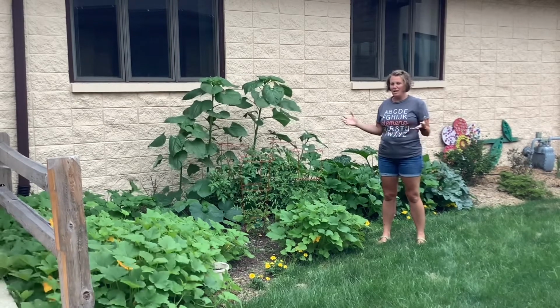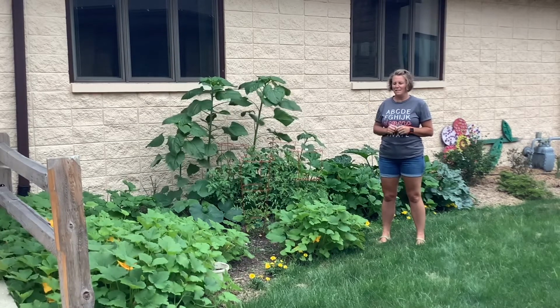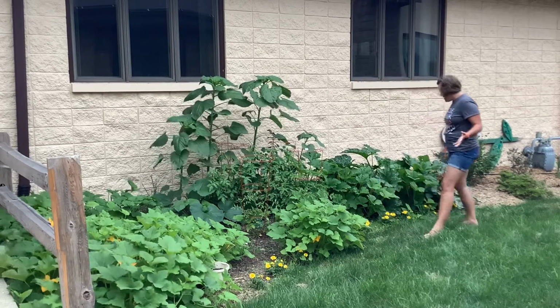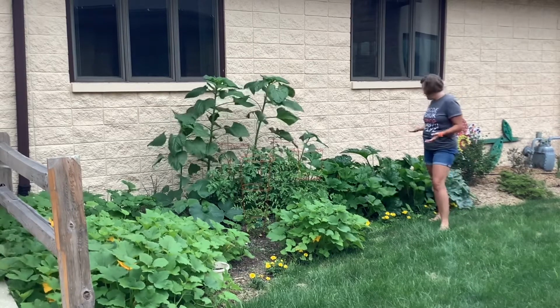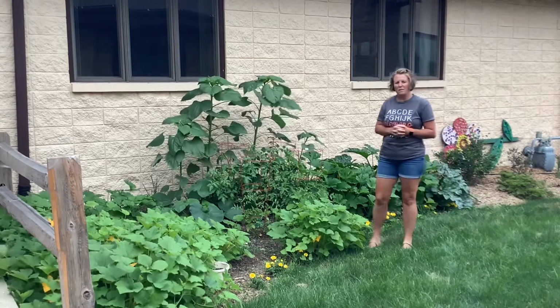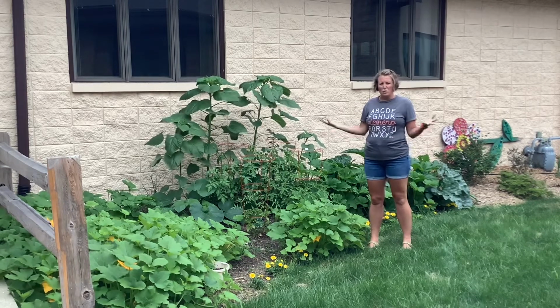We see that the garden has just taken off. I mean, to think that not too long ago we started with tiny little seeds that went into tiny little sprouts, and now we have all of this. These squash and zucchini leaves are bigger than my head. They're just huge, and we're going to take a closer look because I want to show you guys the different growths that are happening inside of these leaves because everything is just so green and taking off.